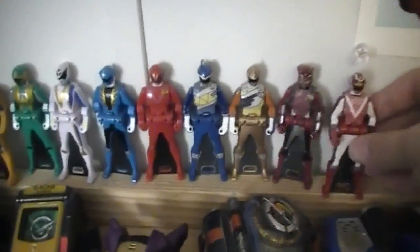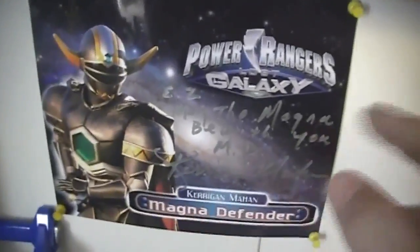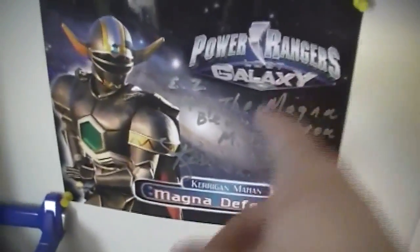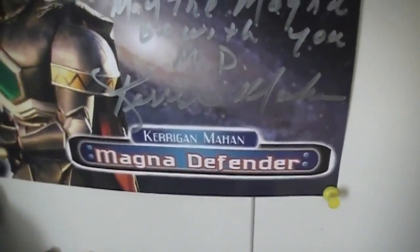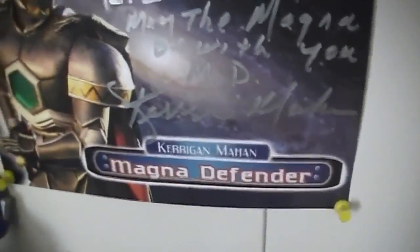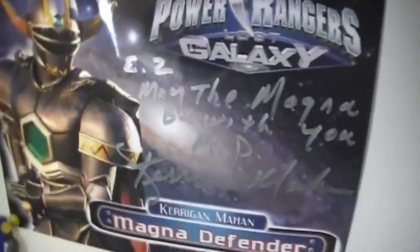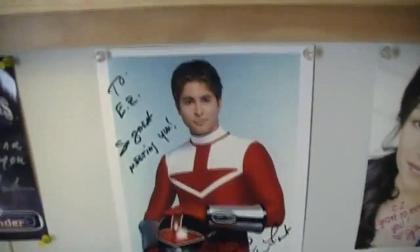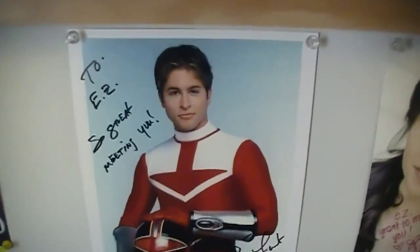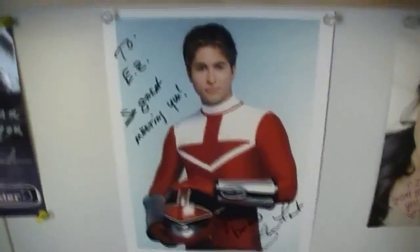It fits. Up here are some autographs I got at Morphicon. The voice of the first Magna Defender, aka Goldar, Kerrigan Mahan. Sorry if I'm butchering that name. He recorded some stuff for me. Very nice. He was the voice of the first Magna Defender before Mike took over the powers in Lost Galaxy. Of course, my favorite Red Ranger of all time, Jason Faunt, autographed this picture for me. And of course, one of the cutest White Rangers of all time, Jessica Rae, autographed that.